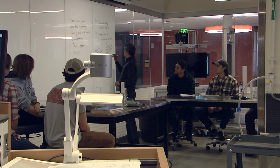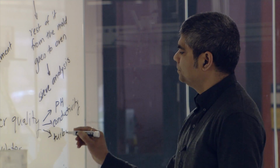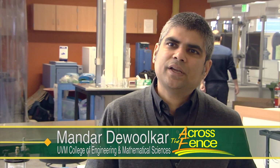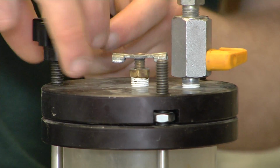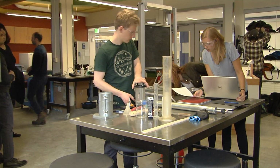In this geotechnical engineering lab at the University of Vermont, students learn the ins and outs of soil mechanics. We learn about recognizing different types of soils and their engineering properties, such as how dense they can be, how light or heavy they are, how quickly water can pass through it, and how quickly they can settle, and how much. How strong are they, so we can make slopes out of them and make excavations in them.